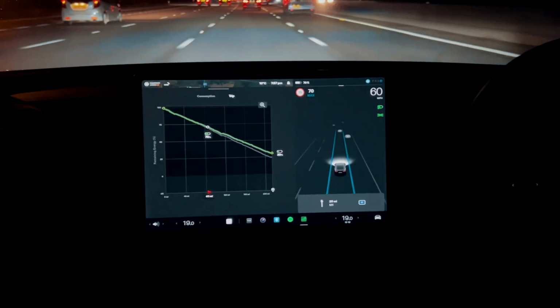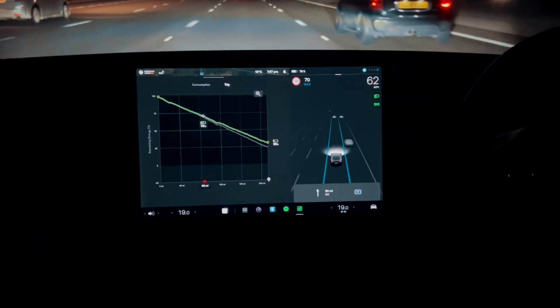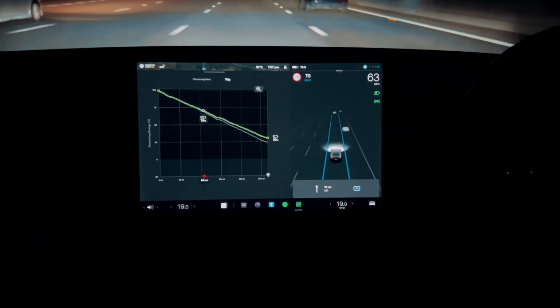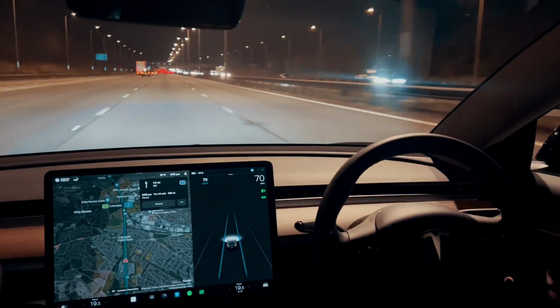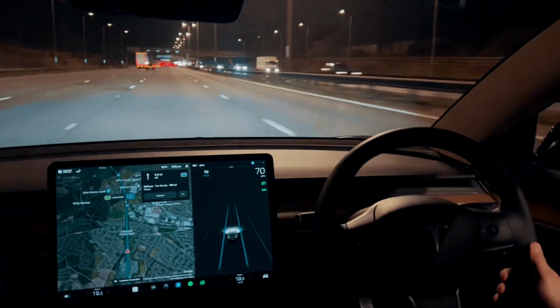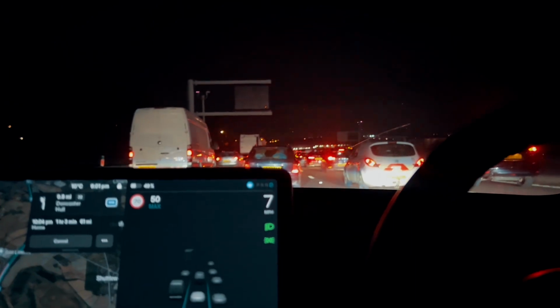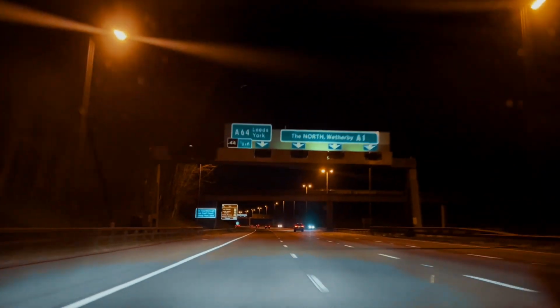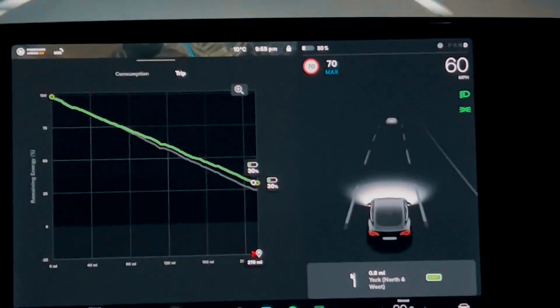And again, on these nighttime drives when the roads are a bit quieter, Autopilot really comes into its own. I found I was using Autopilot much more than the cruise control this time, as you could just stick yourself in a lane, set your speed, and then pretty much pilot the car without needing to really focus on driving too much. It's a really good way of taking the sting out of a long, continuous journey like this. And here we are heading back into York, and we arrive with a comfortable 30% charge remaining.